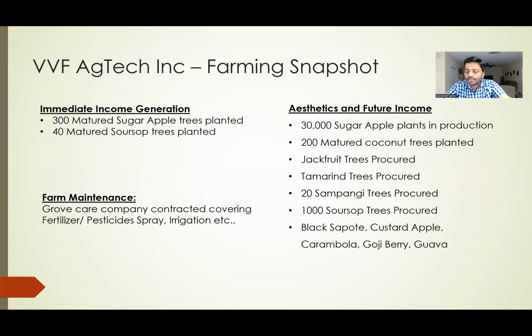Sampangi is just for the aesthetics of our farm, to have the fragrance all around. We just got them for aesthetic purposes. But then we are getting a lot of seeds and we're going to grow them in thousands to sell them. What I've listed is just for the aesthetics, to plant around the farm. But the 30,000 sugar apple plants are for actual sale. We would be the largest supplier of sugar apple across the United States. There's nobody who would be doing that scale.